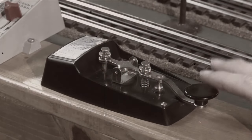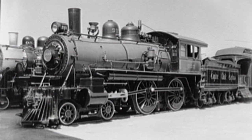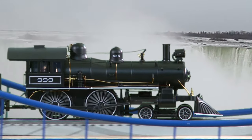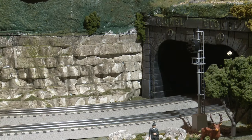News of this great accomplishment was telegraphed to all parts of the world. The 999 was the star attraction at the Chicago World's Fair in 1893 and brought prestige and honor to the New York Central and Hudson River Railroad.